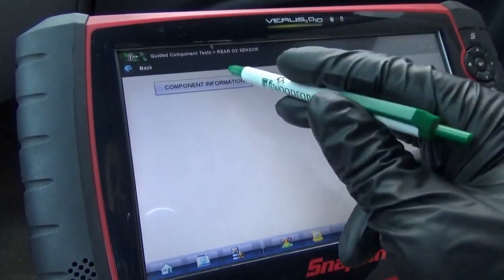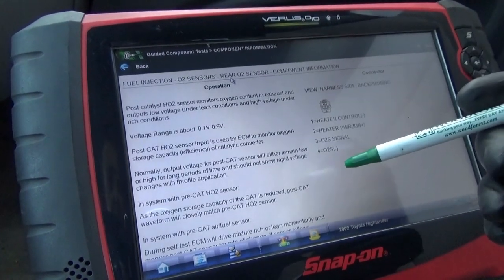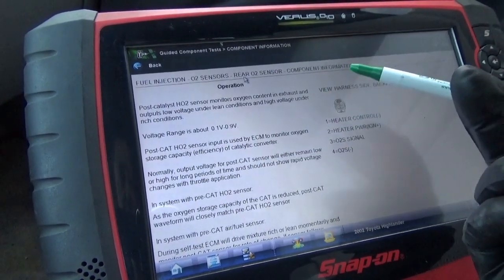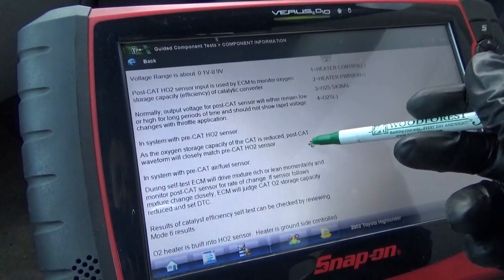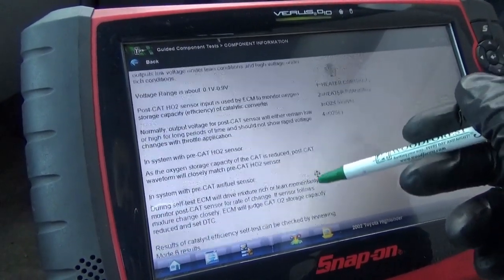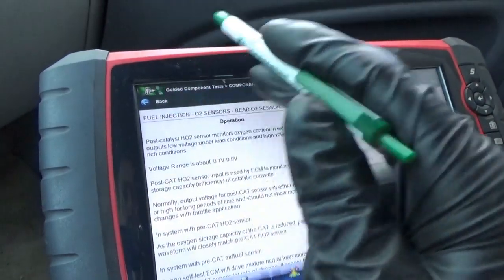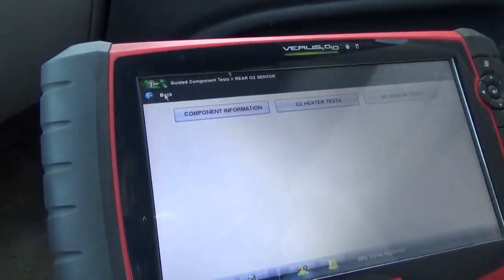Rear O2 sensor. Post-cat HO2 sensor. Well, that's the one, I mean sensor 2. I'm just wondering why the two upstreams are misbehaving, but let's find that one and do our check, because we have to do a full diagnosis here. Obviously the ignition coil is shot. We want to make sure the oxygen sensor is also shot before we quote the customer and fix this vehicle right.